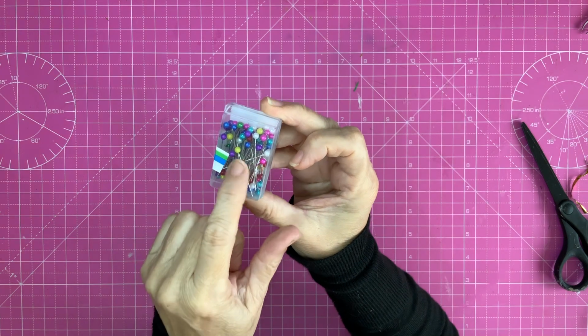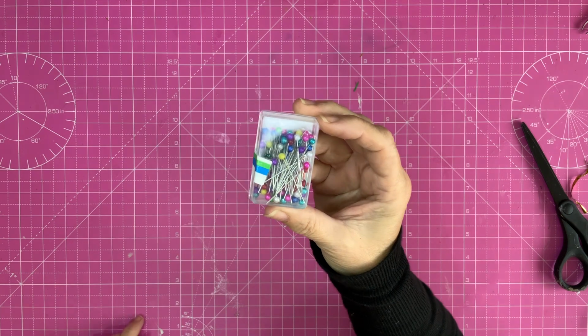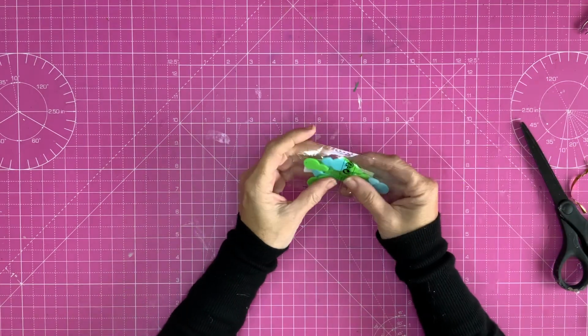I'm running out of glass beaded head pins, so I got myself a pack of those, and they cost me 89p for 50.